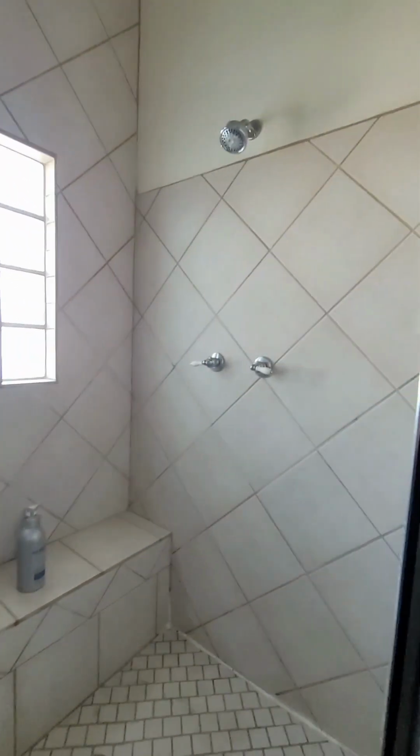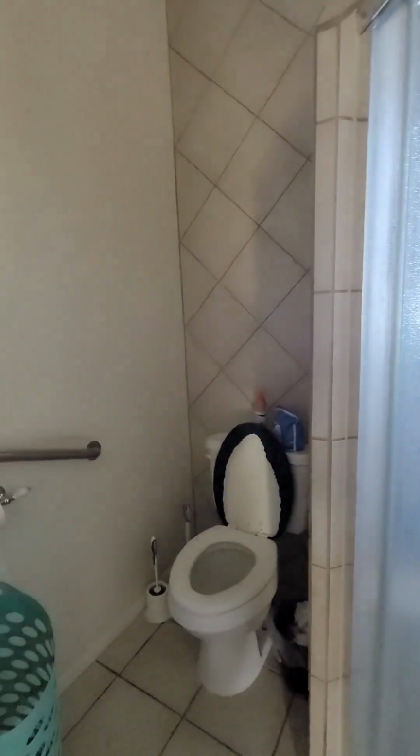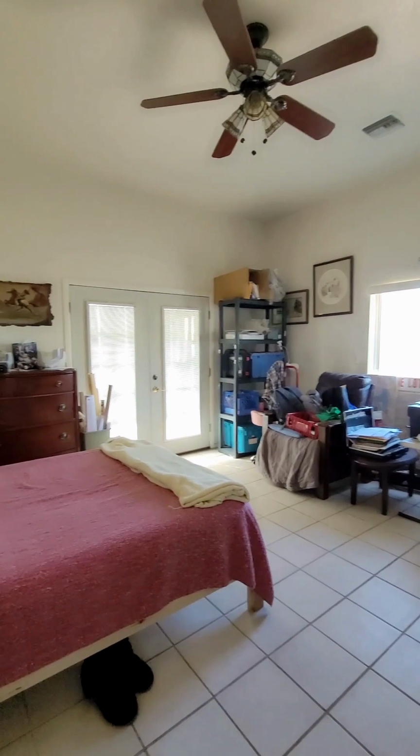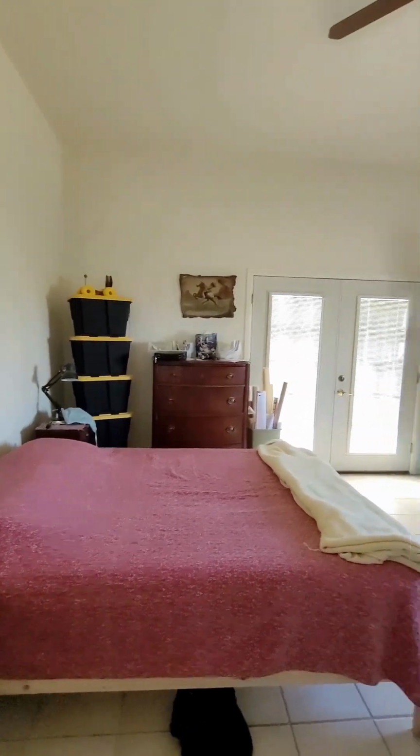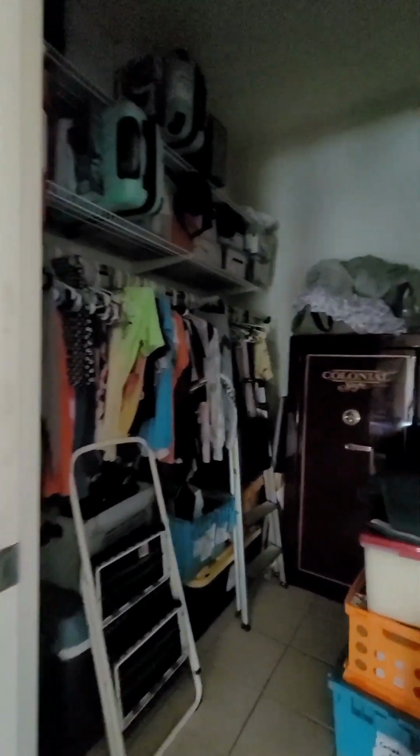This is one of two nearly identical master suites found in the house. There's a generous walk-in shower with a sitting area, and in both master suites you'll find ceiling fans, French doors that open up to the lake, and these generous walk-in closets over here.